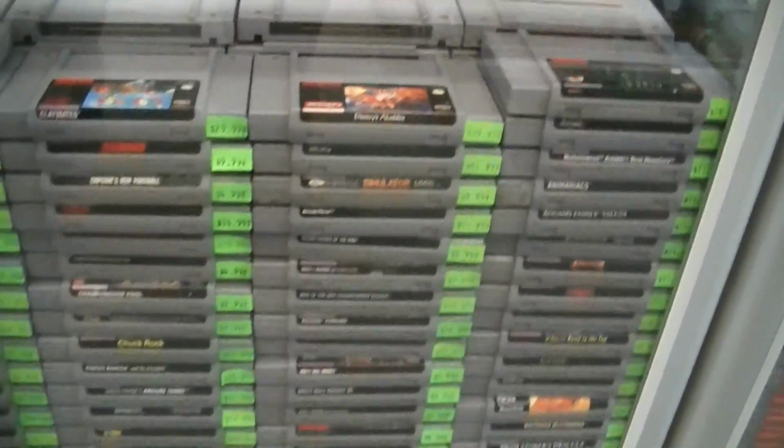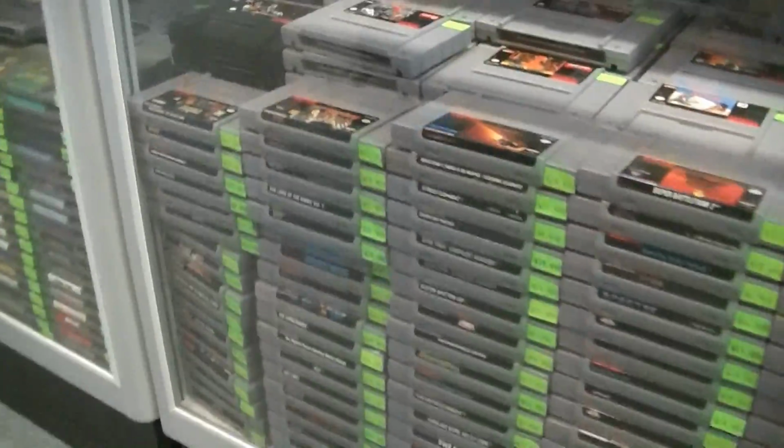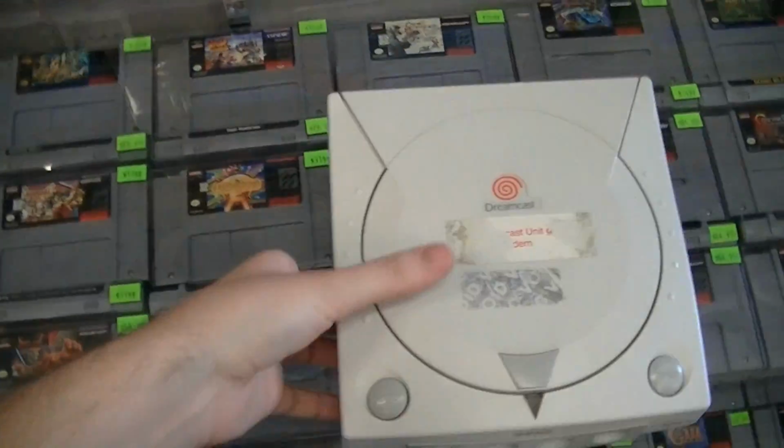But yeah, look at all these Super Nintendo games, just tons of them. Like you could spend all day in this store just looking at this stuff. Yeah, it's absolutely insane. Now remember, of course, that this store is Canadian, so you have to factor in the Canadian exchange rate, which I'll talk about in a second.